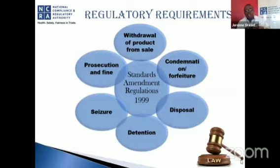If we look at the standards regulations, I'm now going to draw in our hardwares. Those of you manufacturing and our hardwares, you are the people I'm speaking to right now. When an inspector visits your premises, the inspector is able to withdraw the products from sale. So if an inspector walks into a hardware and says, where are these blocks from?